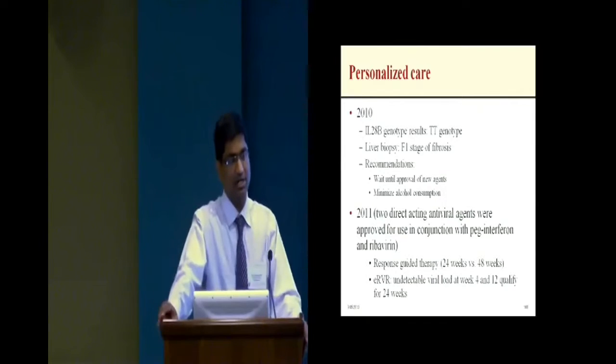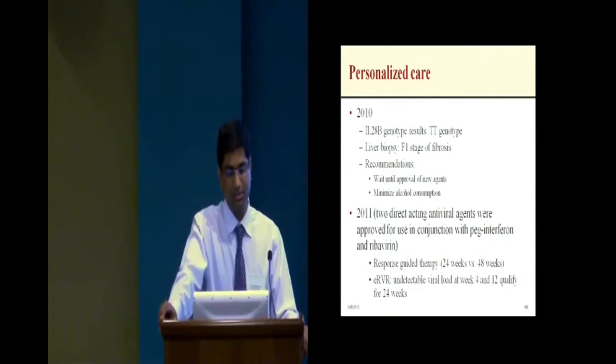In 2010, when she came around, we did the IL-28B genotype test, and it came back as TT. Liver biopsy showed early scarring, and I told her to wait until newer agents are approved, minimize the alcohol consumption, if not abstain. So I was still able to intervene, prevent the progression by removing alcohol from the picture, and I reassured that the situation at that time point showed very little scarring and very poor response to therapy.